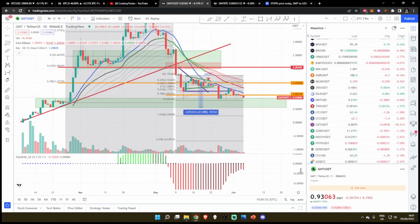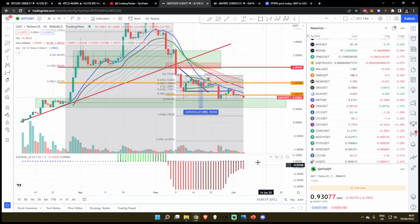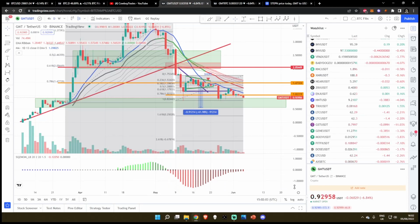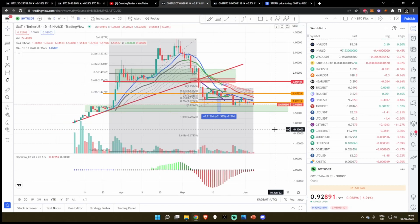I think since I started making this video as well, maybe I was just looking at this slightly differently, but the squeeze momentum really does not look good. This jump up in terms of bearish momentum is not a good sign over on GMT. Like I said, I'm a straight shooter. I say it how I see it. I'm not here to get likes and all of that stuff. I'm here to say what I see in the market structure.